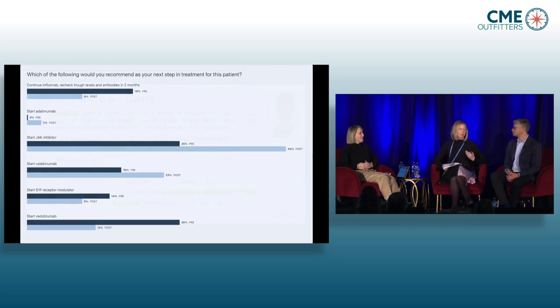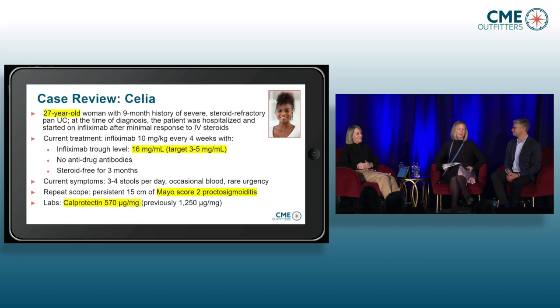I think for myself, for Celia, some of the keys here are that she had an adequate drug level, and she's not doing well. As Marla talked about, she's not in remission. And this is a space where we need to be proactive because she's not going to do well long-term if we continue to let her have active disease. And so adalimumab to me would not be the place to go because she's already failed this mechanism of action of anti-TNF. And so I think there are several options for this patient.